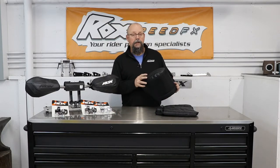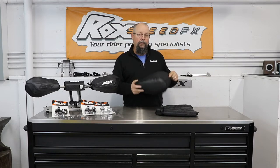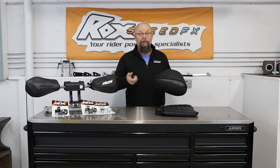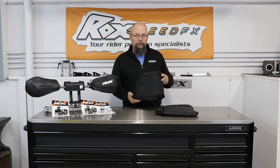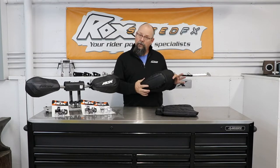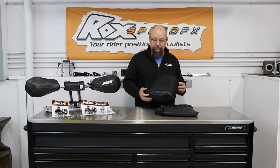This was to keep Will's hands dry and clean and warm, because over the 24-hour period, he's going to have to ride all night long through the night to the next morning. So this is able to work on motorcycles, ATVs, and snowmobiles.